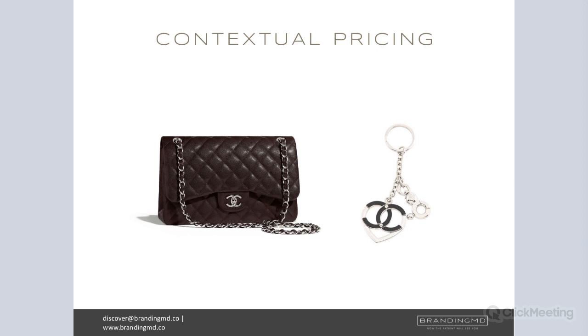If you walk into a Chanel boutique, you may see a $10 or $15,000 handbag on offer, or perhaps an evening gown at a similar price point. And yes, there will of course be a subset of clientele who are willing to invest that in their pieces. But for many people who walk into a Chanel boutique, that's not quite within reach at the moment. So they might be looking for something more affordable. And all of a sudden, they see a $400 keychain on offer, right?